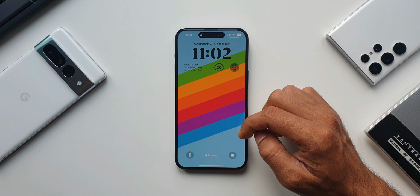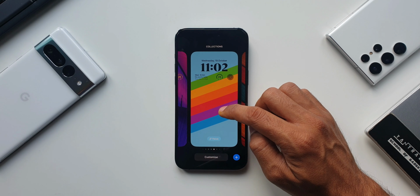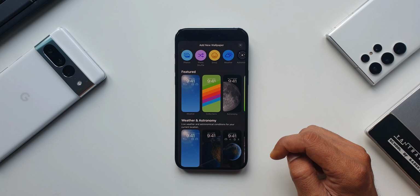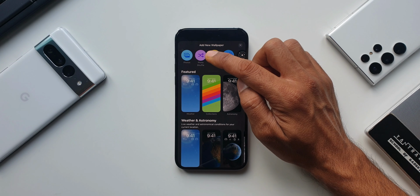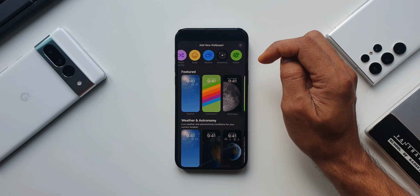Now to customize the lock screen, we can press and hold, unlock the phone. We will see this customization screen. We can swipe to scroll through the previously customized lock screens or tap on the plus button to customize it. As you can see on the top, we have got options to select photos from your gallery. Then we have the photo shuffle option. We can select emojis, weather information, astronomy, or you can pick a specific color to set on the lock screen.